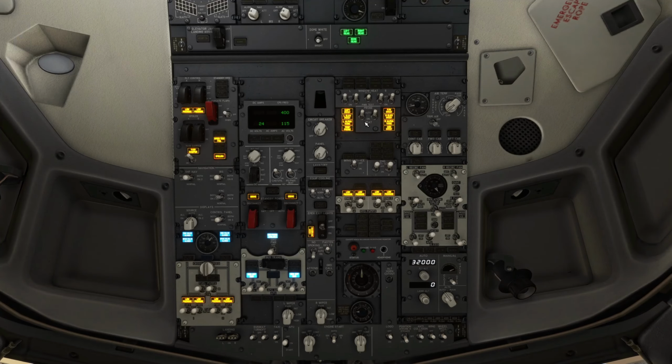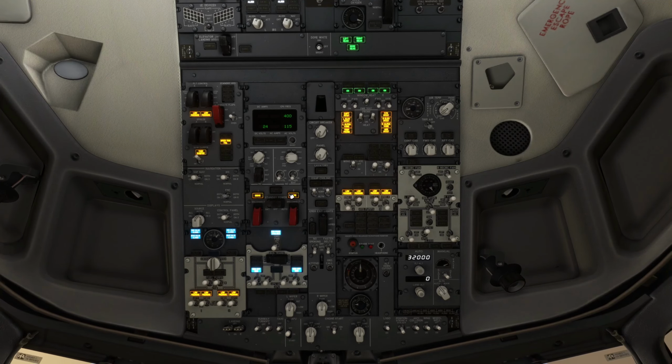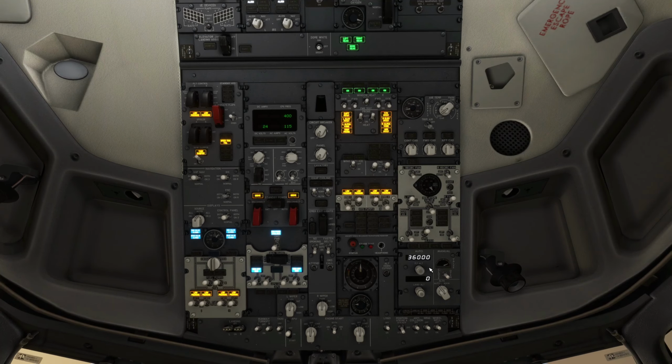Window heats need to come on. IRSs need to be set to NAV. Emergency lights to armed. Seatbelts need to come on. I love that seatbelt sign. IFE and cabin utility also needs to be switched on. That can be switched to ground power. And as I said, we're cruising flight level 360, so that's set to 36, and perfect.